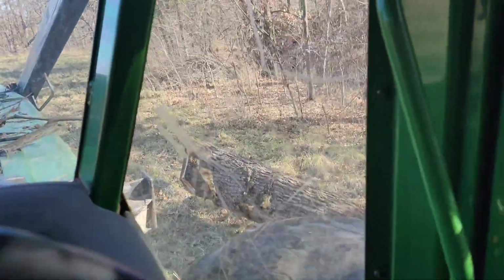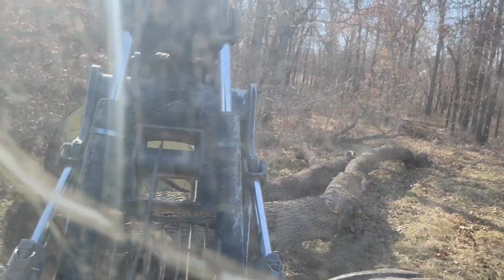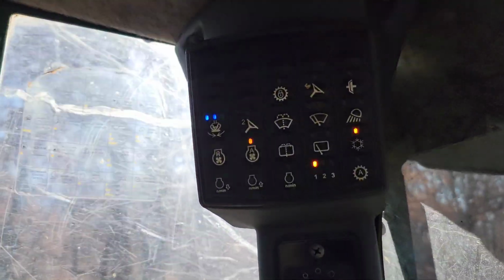Good trees. I think we're all grappled up here. That's a hard pull. Got constant pressure, so let's get with it.